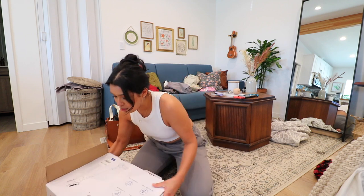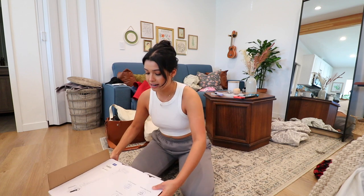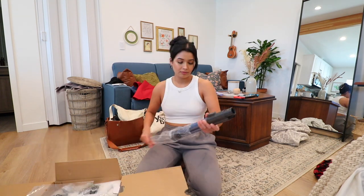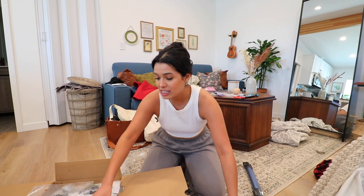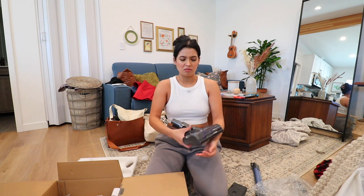Let me put together this vacuum that I have been putting off forever. It is this cordless vacuum cleaner that I got on Amazon. Ooh, it is a pretty blue color though. I ordered this so long ago, I don't even remember the reviews or the attachments it comes with. So this is very much gonna be a first impression. Aha! It seems kind of small. I mean, for a studio, it might be the perfect size.